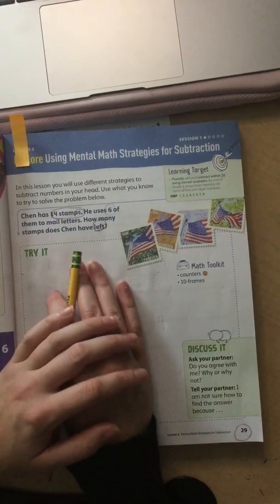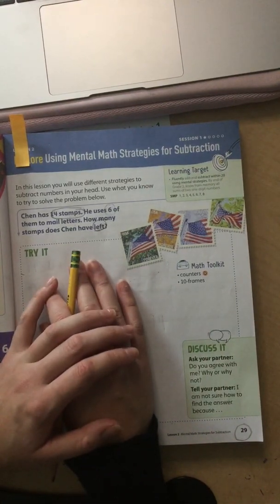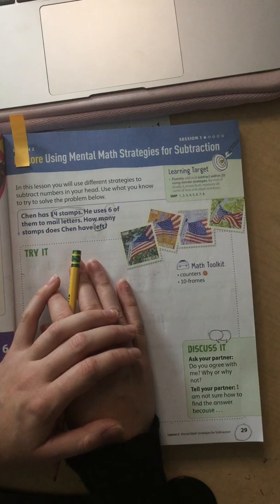This was the page that you guys were supposed to complete as your homework yesterday. And this problem was just to see what kind of strategies you come up with. When you encounter a subtraction problem, what is your first move? Where do you go? So that's why I wanted you guys to complete it first, because I want to see where you start. But before we start anything, we have to read our problem.